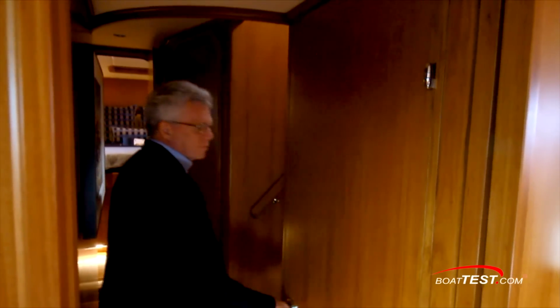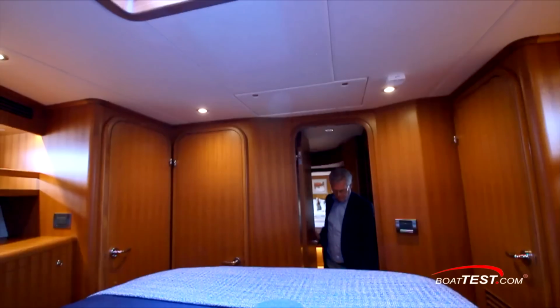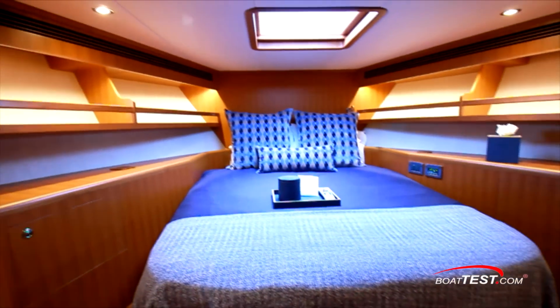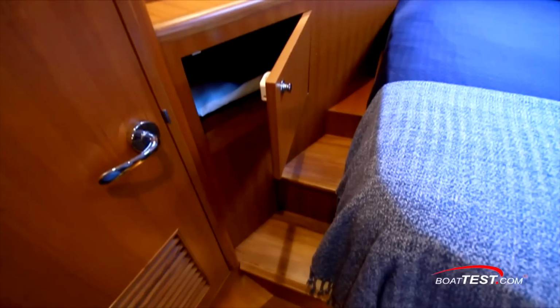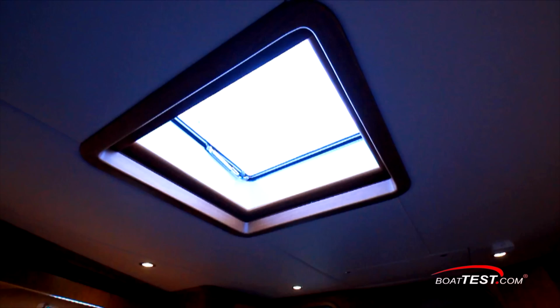Back outside, a door opens to reveal the laundry, and then we continue forward to the VIP. This is laid out in the usual fashion with an island berth accessible from both sides. Storage is underneath, to the sides, and in closets. Hull-side windows and an overhead hatch provide natural light.